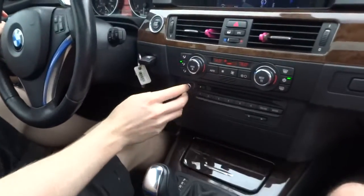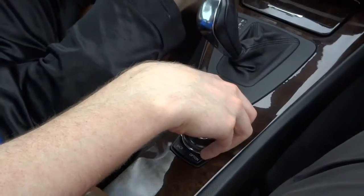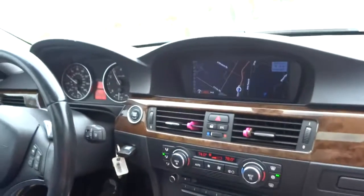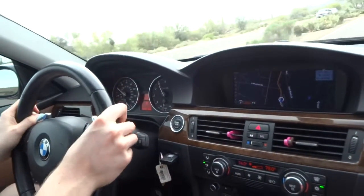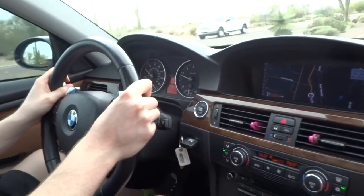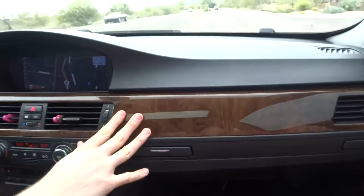And moving back to the rest of the interior, you got the radio and the air conditioning controls. It's a pretty intuitive screen. High quality as you'd expect from BMW. I'm going to shift back into automatic here. Overall, the materials are pretty good in here. You got hard, firm plastics. You got a little bit of wood trim here.